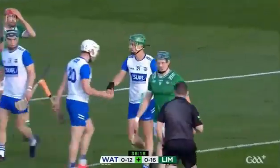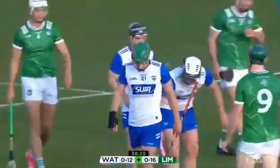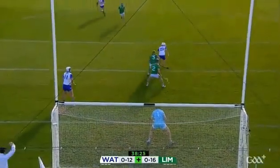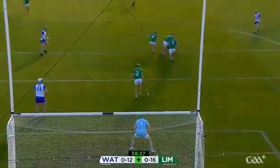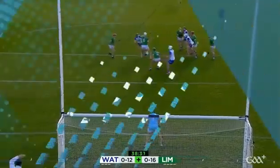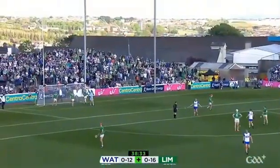Well, Waterford there just refused to give up on it. The Bennett brothers and Mikey Kiely, between the three of them, have won a free. There was a bit of a half chance, but Mikey Kiely is causing all sorts of trouble for the Limerick defence. This big strong man wants the ball.